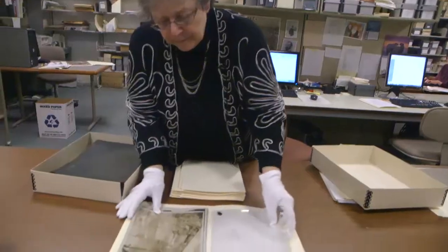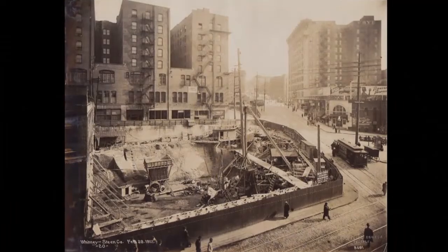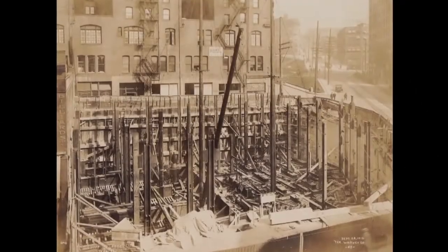My name is Nicolette Bromberg. I'm the visual materials curator for special collections at the University of Washington Libraries. You see they're putting the foundation in, they're laying the foundation, and they're beginning to do the beams in there.